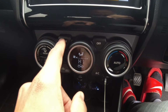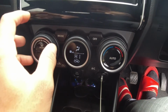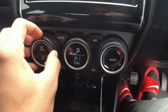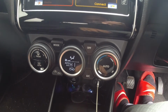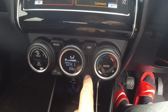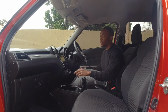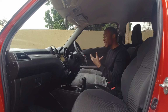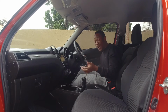There's also a mode button that helps you cycle through the air vent direction, like does the air blow into your face, your legs, and so forth. And there's an AC button and there's an air recycle button. On the right side you have a wheel for controlling the temperature, so you can lower or increase the temperature, and built into that is the auto climate control button, so you can click auto and the car will automatically set up the climate according to the outside temperature and whatnot. So mine is in manual.